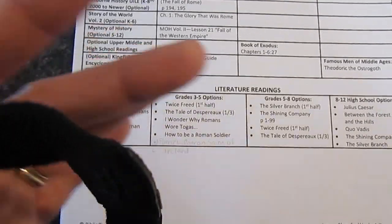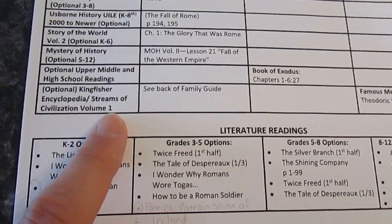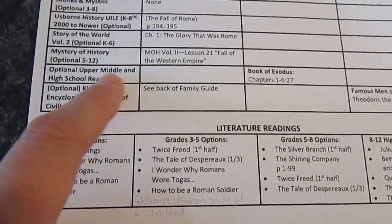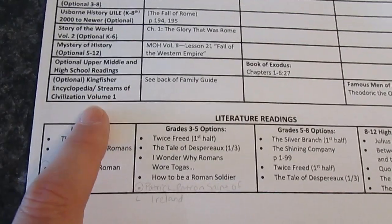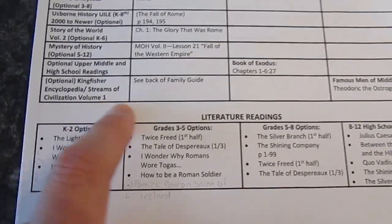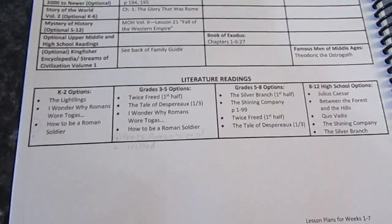The only other thing I got, a friend of mine was selling the Kingfisher Encyclopedia, this book right here, for like a couple dollars on the swap site. So on a curriculum site. So I did buy that, but we haven't used it yet. And that is in the back of the book. I think she might have read from it once.